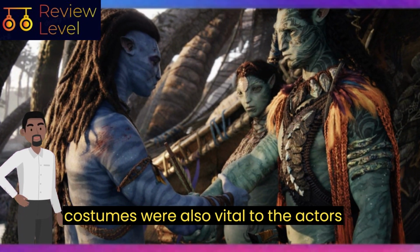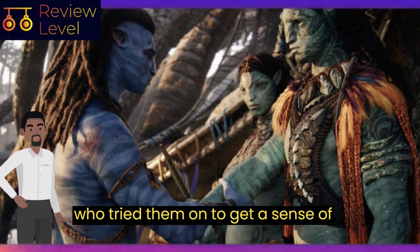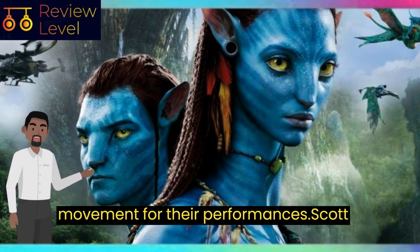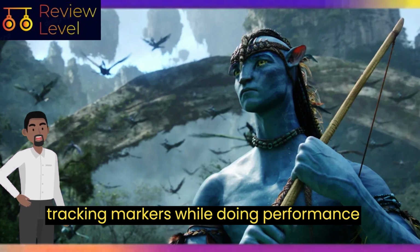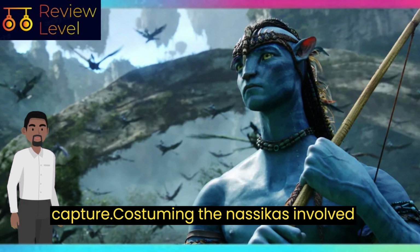Physical costumes were also vital to the actors, who tried them on to get a sense of movement for their performances. Scott additionally created reference garments on which the filmmakers could place tracking markers while doing performance capture.